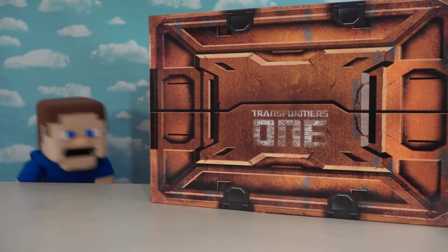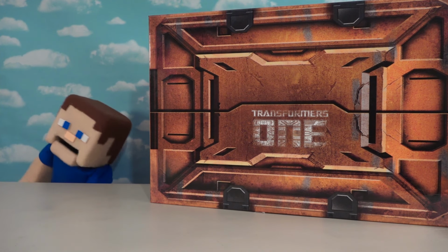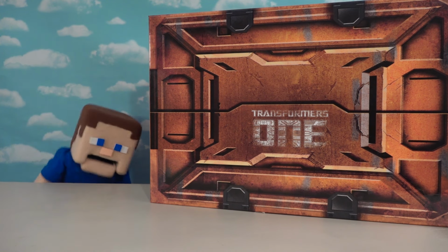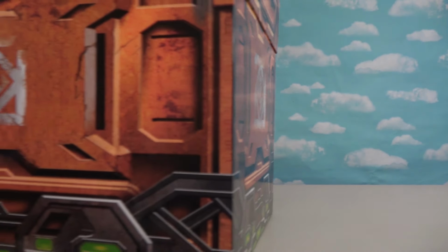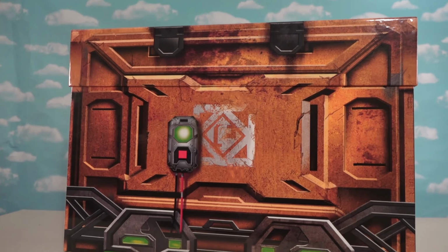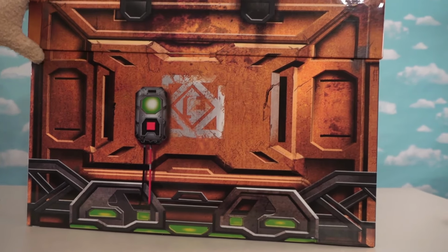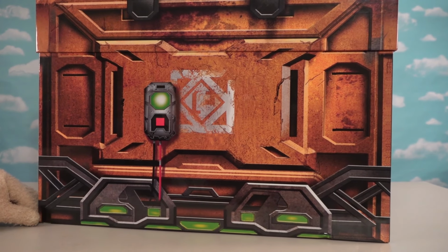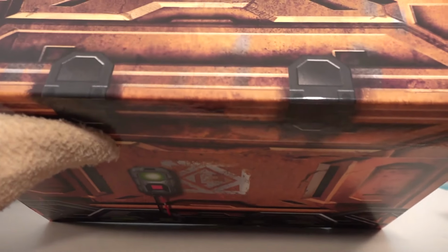All right, Transformers fans. Oh, man, we got a new Transformers movie coming out. And Hasbro hooked us up with one awesome mail order that I think has tons of Transformers toys on it. All right, guys. Check this out. We got this really cool mailer of Transformers sent to us by Hasbro. And I got to say, this thing is super heavy. I think they put an actual Transformer in this box. But this thing is incredible.